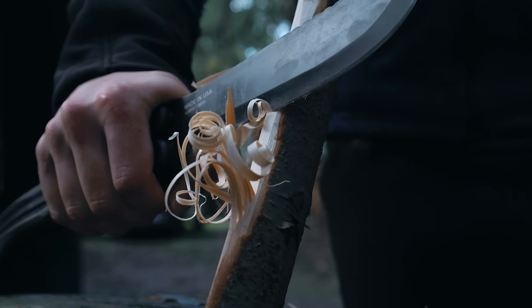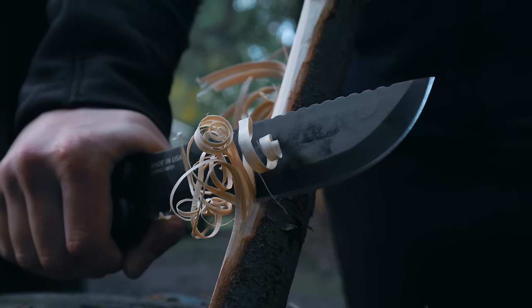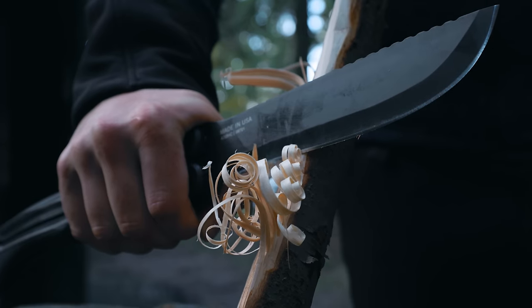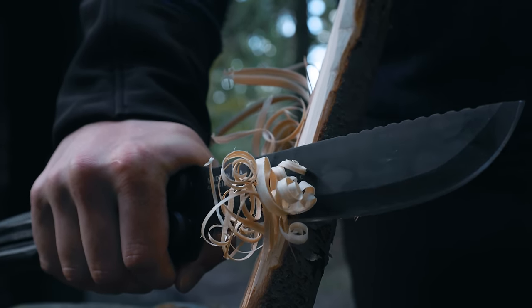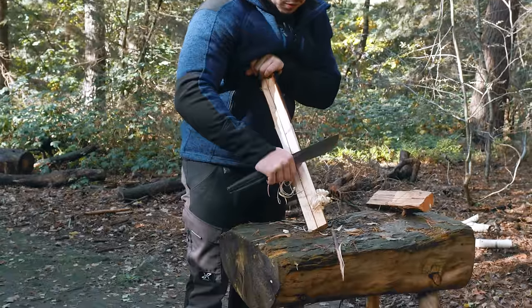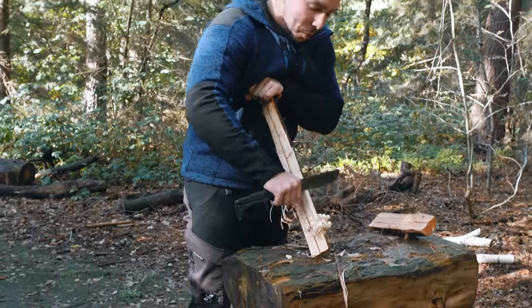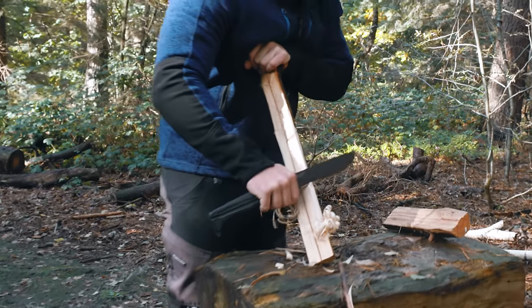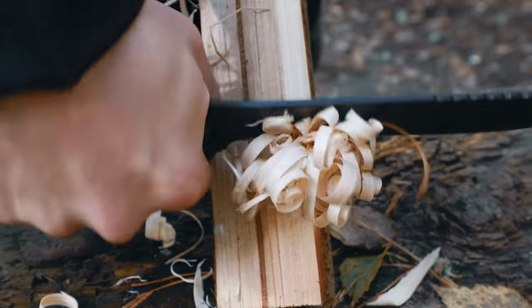The handle is terrible to hold for feather sticking, but it is surprisingly good at feather sticking. Really? Probably because it's so sharp, but look at it, it even makes nice curls.